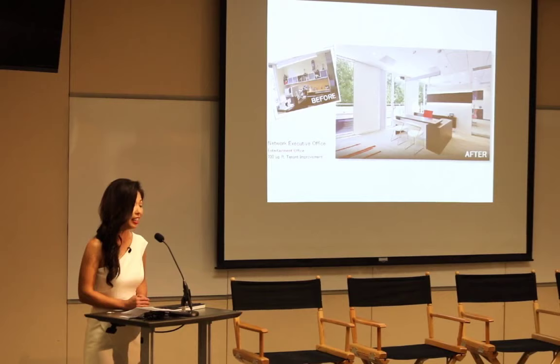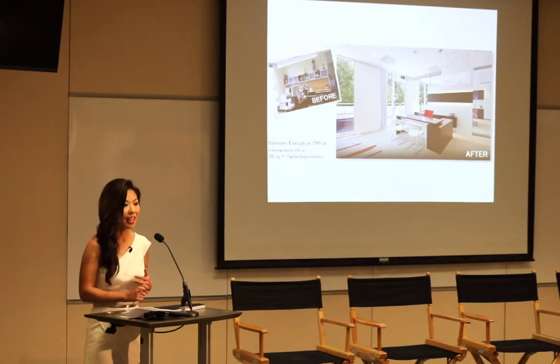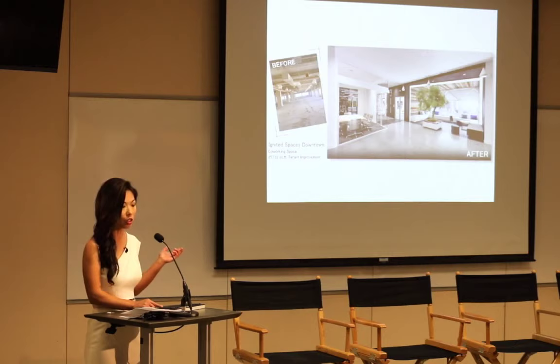Without any portfolio, with very limited knowledge, I started out with something small. Small little remodeling, and then along the way, I learned more and more and took additional structural engineer classes and project managing classes. Then we get to move on to large tenant improvement projects.